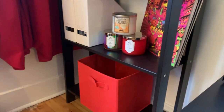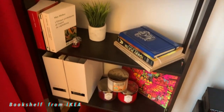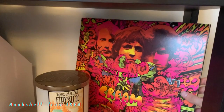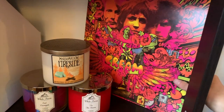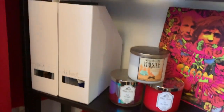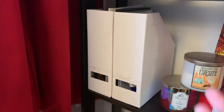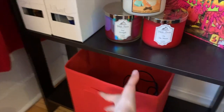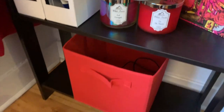Okay, again, this is where I put my books, my university stuff. These are actually vinyls. I have to bring all of them. I have a huge collection back in Lebanon, but I only brought 3 with me. Candles. These are just folders for me and my boyfriend. We put important stuff here or just random university stuff. This is just with some cables or laptop chargers and stuff.